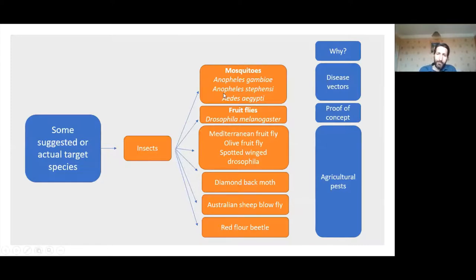So there are these three mosquito species that I've mentioned earlier. Gene drives have now been constructed in all three of these. And the intention behind this is really about using these gene drives either to suppress populations or to modify populations to interrupt disease transmission. There's a lot of proof of concept work that has gone on in the fruit fly Drosophila.